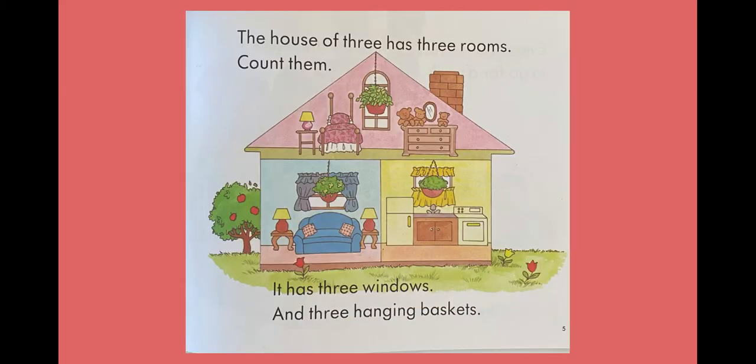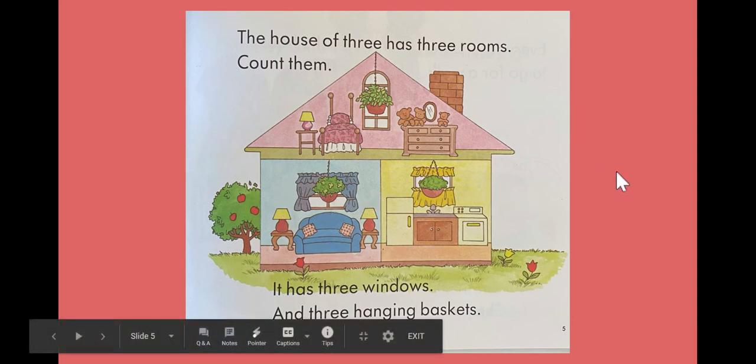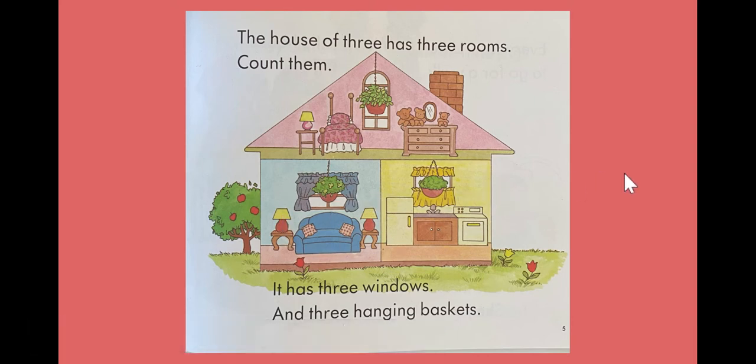The house of three has three rooms. Let's count them. One, two, three. It has three windows and three hanging baskets.